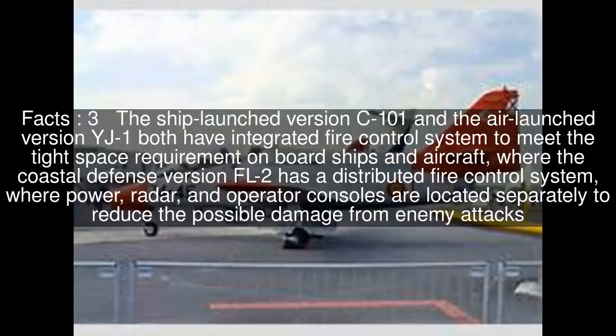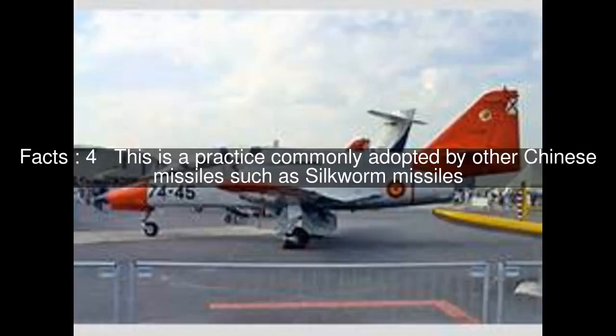The ship-launched version C-101 and the air-launched version YJ-1 both have an integrated fire control system to meet the tight space requirement on board ships and aircraft, whereas the coastal defense version FL-2 has a distributed fire control system, where power, radar, and operator consoles are located separately to reduce the possible damage from enemy attacks. This is a practice commonly adopted by other Chinese missiles such as the Silkworm missiles.